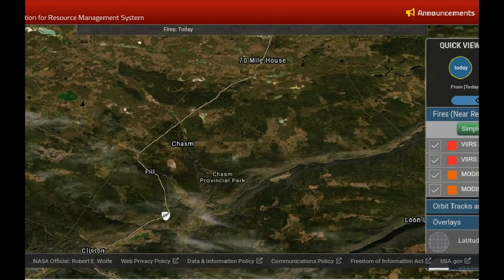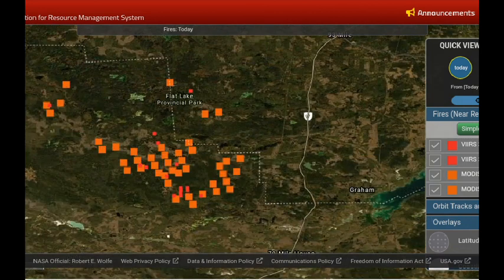Some good news, no new infrared around the Chasm area that's north southeast of Chasm. That's in a forested block. It was heading in a northeastern direction on the eastern side of Highway 97, then moving north up to Flat Lake. Most of that new infrared is within existing fire perimeters.